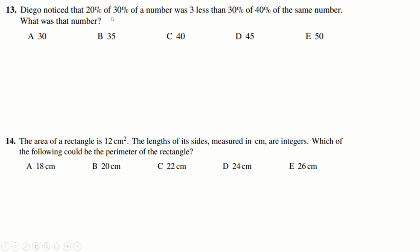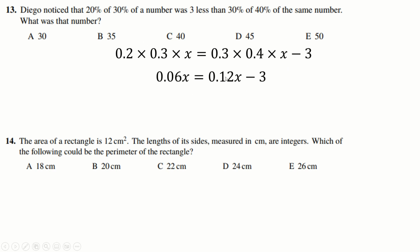So use decimal multipliers here. 0.2 times 0.3 of x is 0.3 times 0.4 of x minus 3, I should say. So 20% of 30% of the number is the same as 30% of 40% of the number, then take away 3, because this is 3 less. So we'd have to take away 3 from this one to get down to this one, I guess. Anyway, just multiply that out. And then maybe take away 0.06x and add 3, or times by 100, whatever. It's going to work out in the end, get the answer of 50.